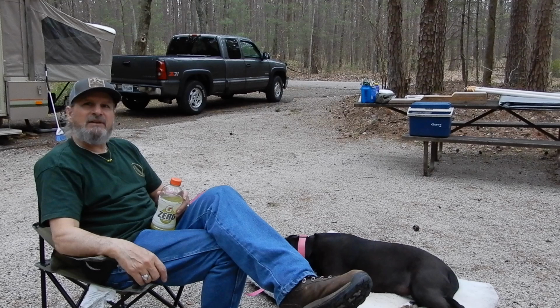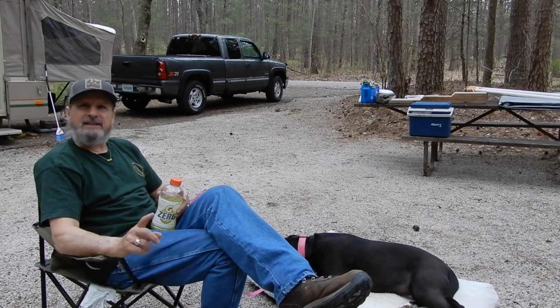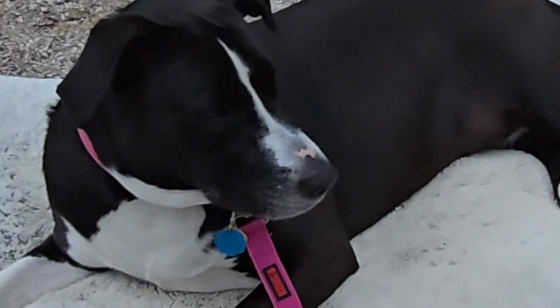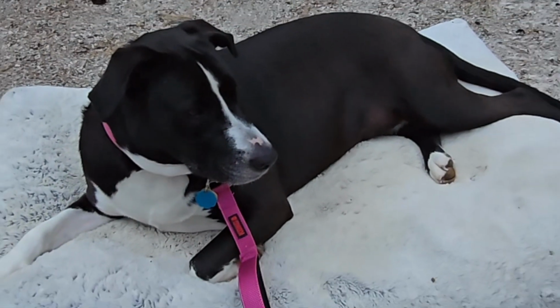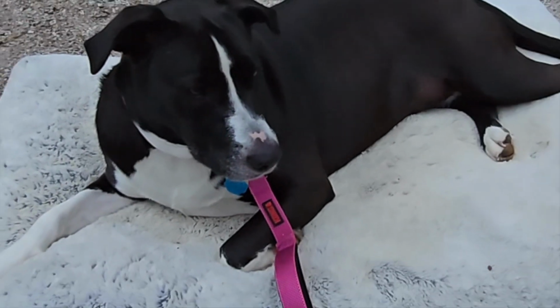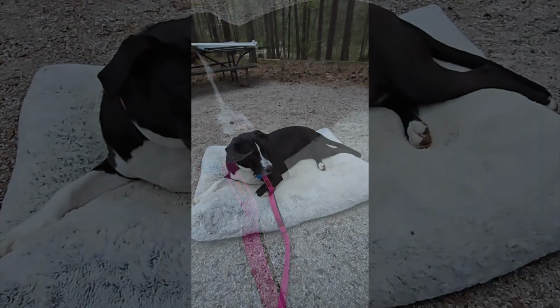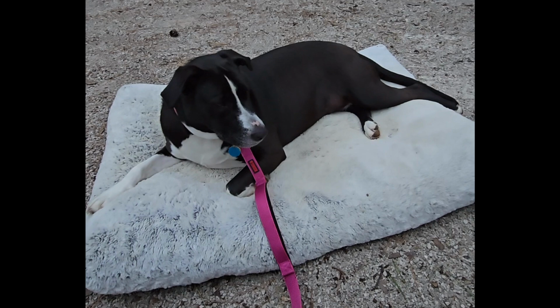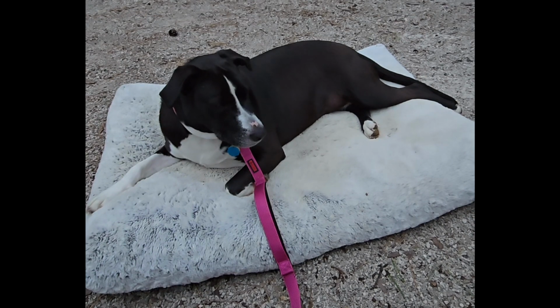Sure do miss sitting out here. This is kind of my home away from home right here. Always listening, always smelling. A dog can be a great companion on a camping trip. They don't really say too much either. Kind of nice.